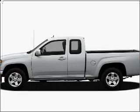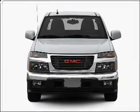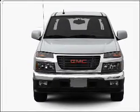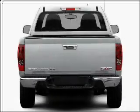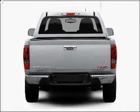Introducing the 2011 GMC Canyon. Travel the roads in style and comfort in this great vehicle. With a powerful 8-cylinder engine connected to a smooth shifting automatic transmission, GPS navigation will guide you to your destination. Premium wheels lend a distinctive appearance.